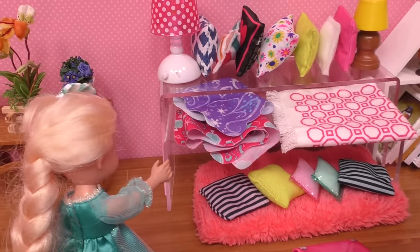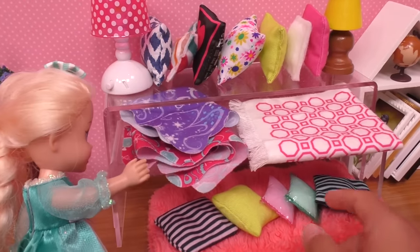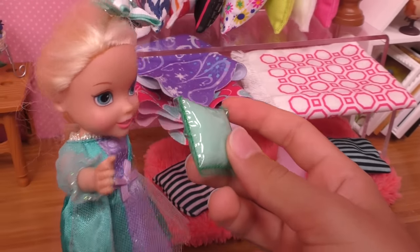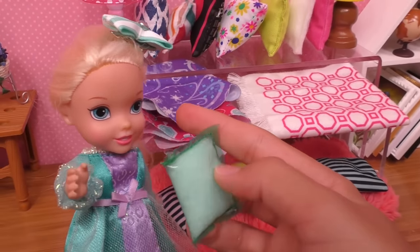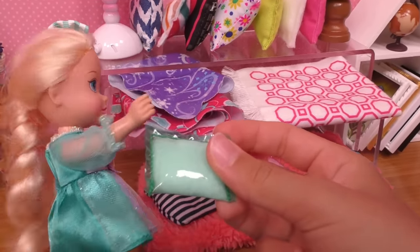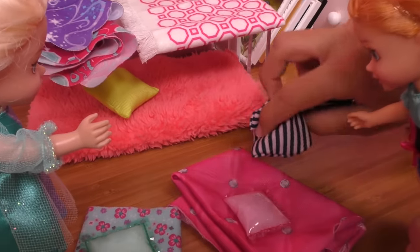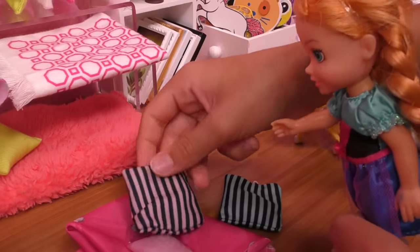All right, now it's time for the pillows. Ooh, look, Elsa, look, Anya, clear pillows. We don't have to sleep on them. They could just be a cool decoration for our bed. Ooh, and look, Elsa, these pillows are actually cute too, see? I'll take the pink and blue.